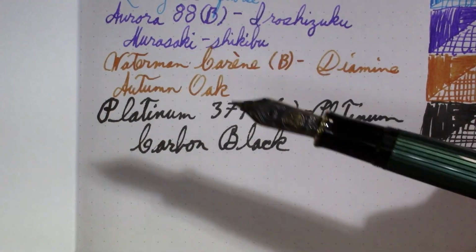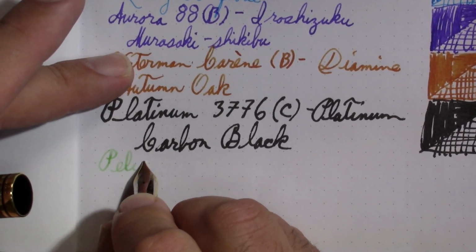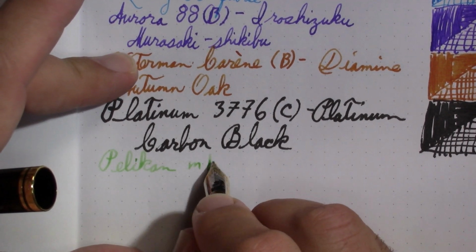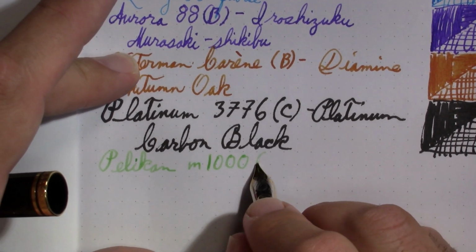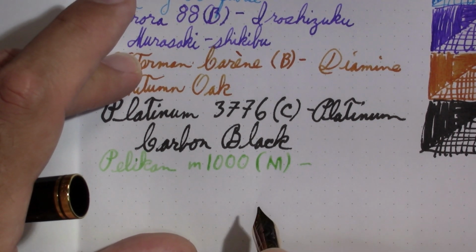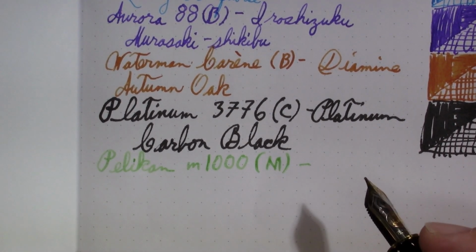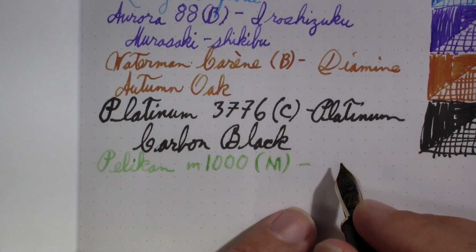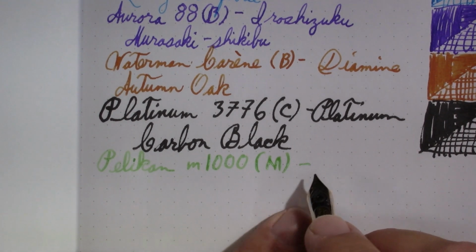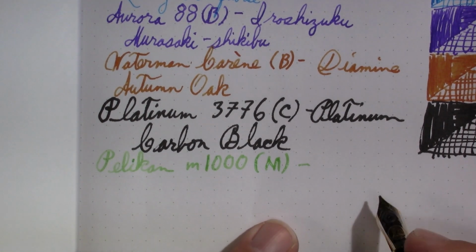Alright, and my last one is the Pelikan M1000. And I had advice with this ink to try it in a medium nib, because I remember I did a video and I complained about how pale it was. And they said they like their pale inks in a medium nib the best, and I think they're right. I mean, it's still pale, but it's much more usable. I had it in my Lamy 80? The one that has a super broad nib, anyway. So, yeah, it's almost usable. Well, I won't say almost. It is usable in this pen.